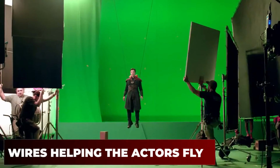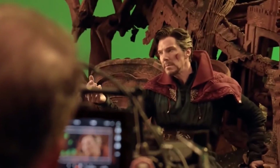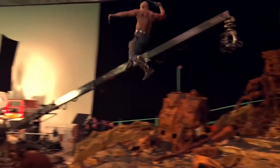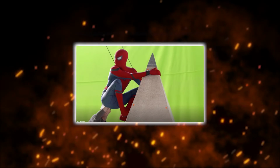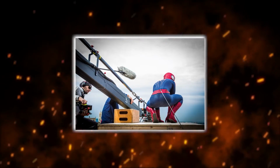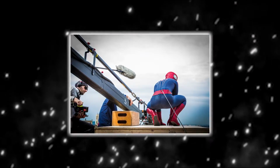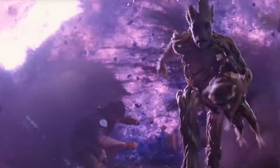Starting with the wires, helping the actors fly. Wires often make it look like superheroes can make impressive acrobatic moves or float feet above the ground. When our friendly neighborhood Spider-Man swings through the streets, he's held by a harness with 4 or 5 wires. So they're wires and not webs? Yeah, we know it seems bland, but the real heroes of these movies are the cables that hold up the platforms, flying ships, and other props that look like they're flying through the air.